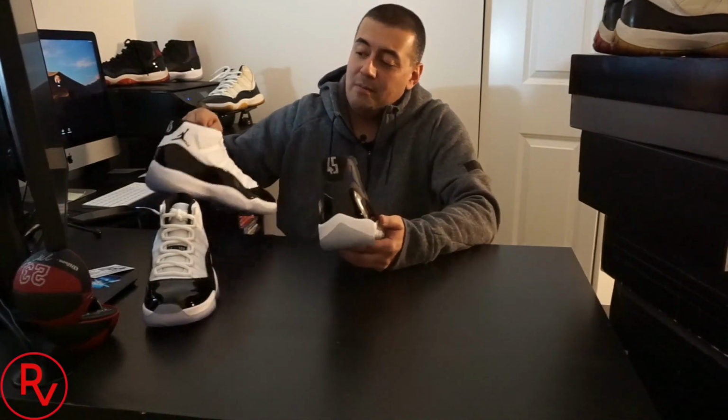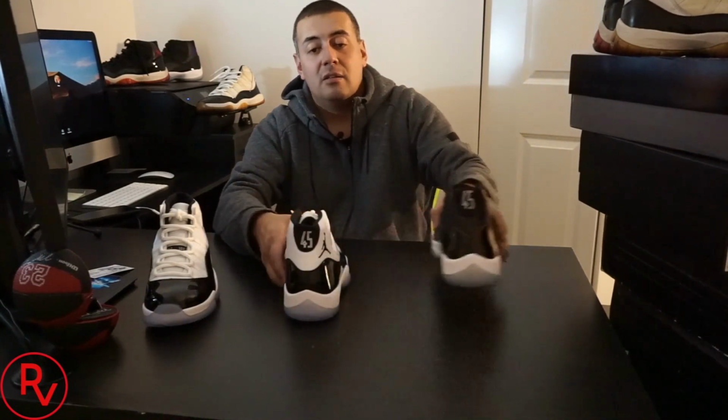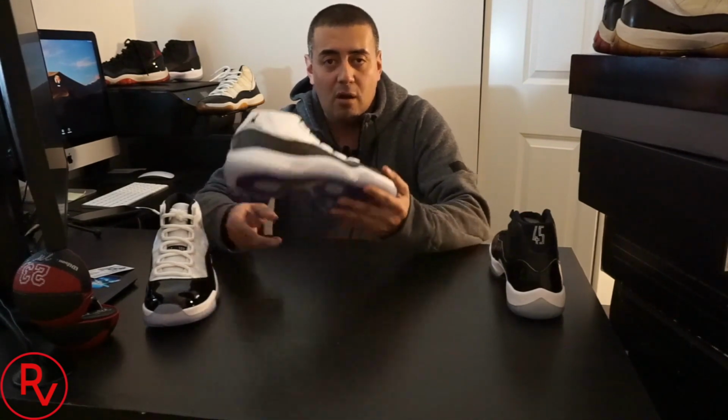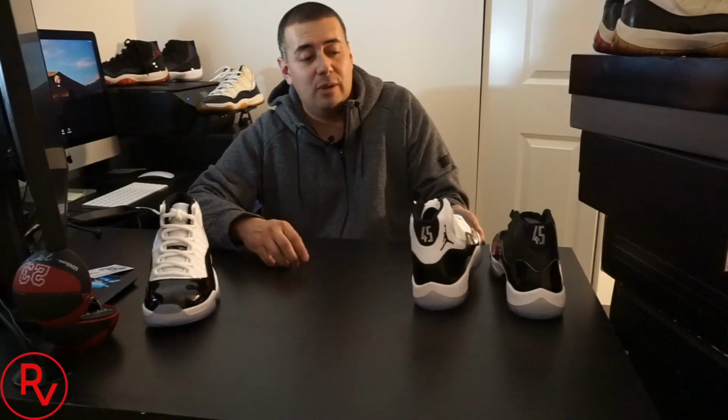So back to, if you were going to talk OG 11s, these are the 2 OG 11s that came out in the 95 playoffs against the Orlando Magic, is what Jordan actually sported on these. And then, of course, Nick Anderson stole the ball from Michael in Game 1 while he was wearing this shoe. So that's a little bit of history on that.